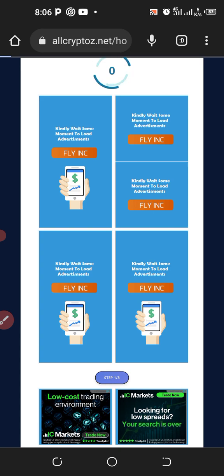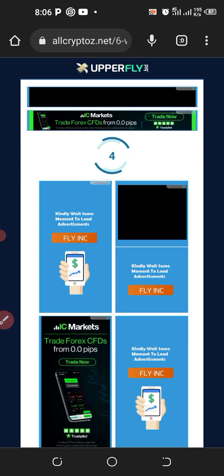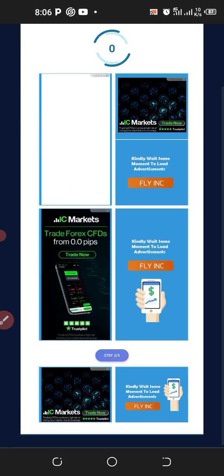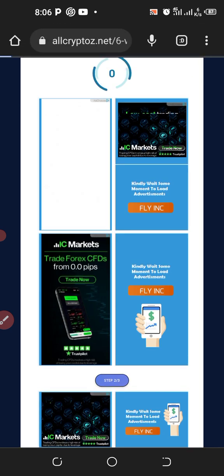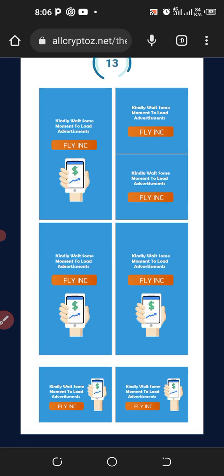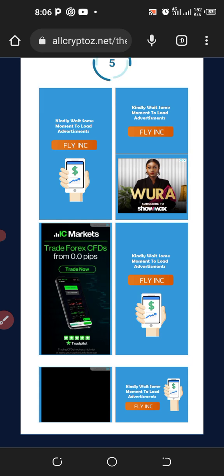It's one of three. I think it's three pages, counting for 15 seconds. So guys, I think this is the last countdown, and we have another 2 million Satoshi. So guys, let us be patient.